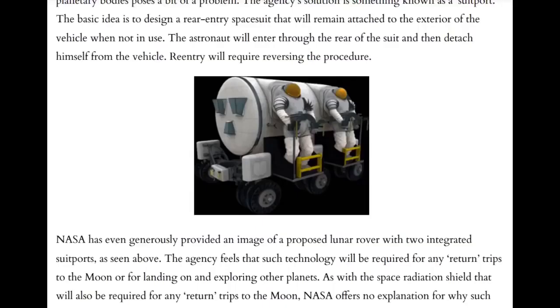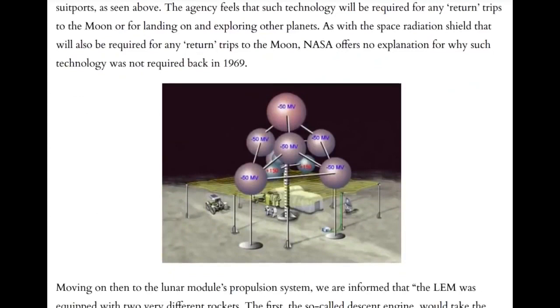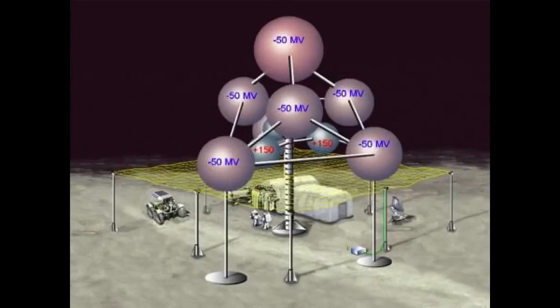NASA has even generously provided an image of a proposed lunar rover with 2 integrated suit ports as seen above. The agency feels that such technology will be required for any return trips to the moon or for landing on and exploring other planets. As with the space radiation shield that will also be required for any return trips to the moon, NASA offers no explanation for why such technology was not required back in 1969.